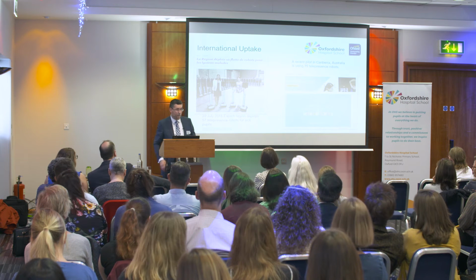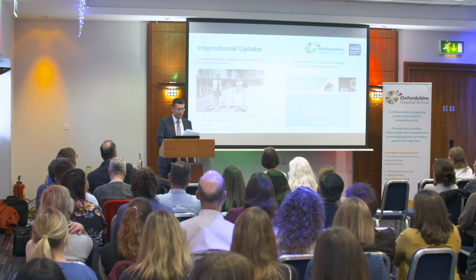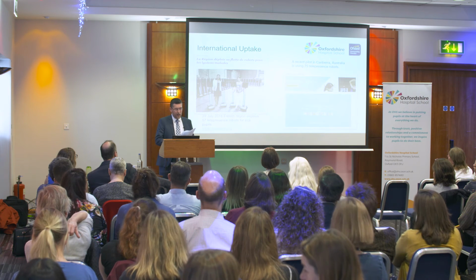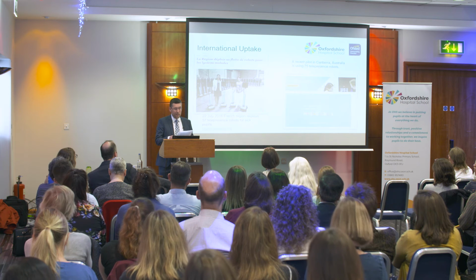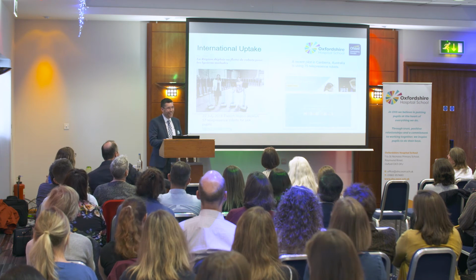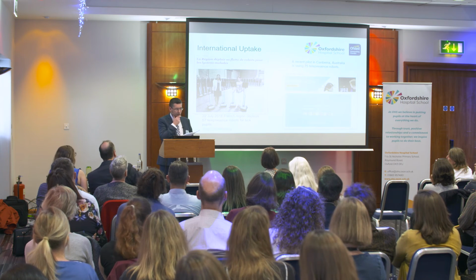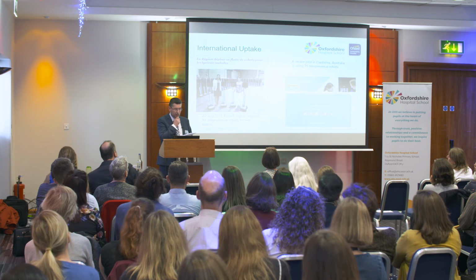So certainly, we're planning to purchase at least one more robot, and we're looking for funding. We're looking for the DFE or corporate donors. So if you know anyone with a large pot of cash that wants to do good, then please put them in touch. There's certainly lots of scope for more to be used in Oxfordshire.